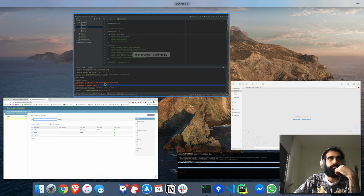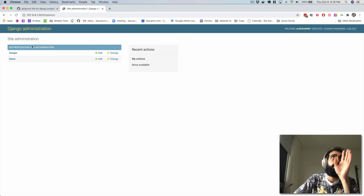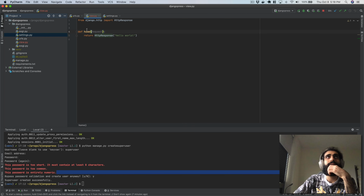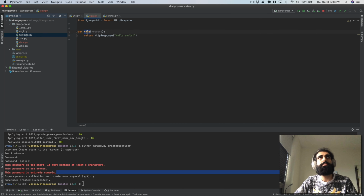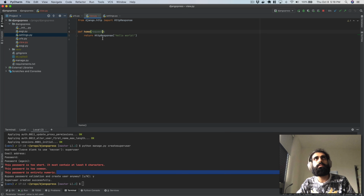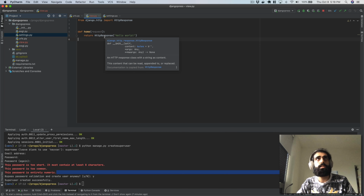Let's go back. So that is the admin panel. It's going to get a lot more interesting. There's a lot of stuff you can do here. So let's go back and view. We're going to create a home page view that just says hello world. So I'll just create a function-based view. It's a Python function, gets the request as an argument, and it's going to return an HTTP response.